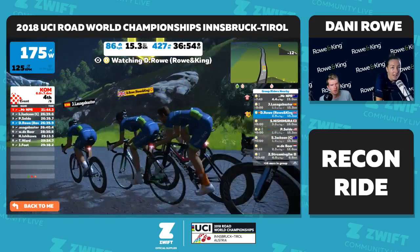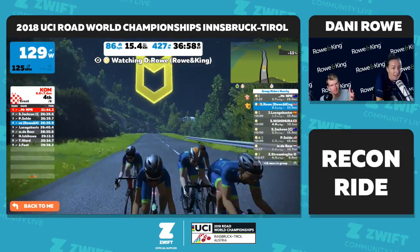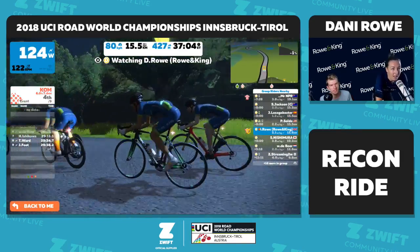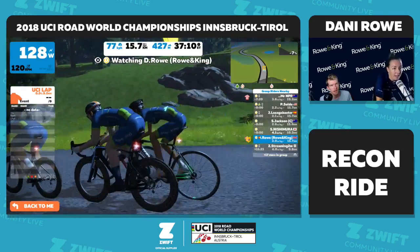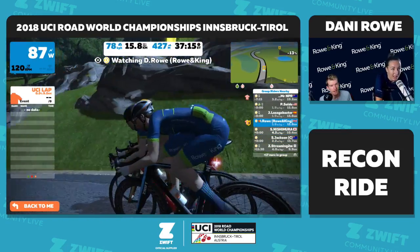Just talking briefly about descending technique. When you're in a group like this, if Danny's on the front but you're in the slipstream of other riders, there's no point in doing any of these descending techniques where you're trying to get super aero, sitting on the top tube and all that, because you're in the slipstream. You'll end up getting down low and then pulling your brakes on.